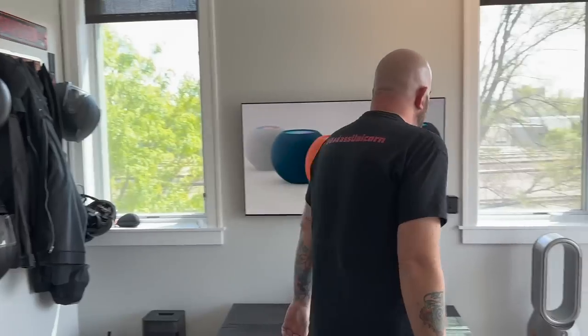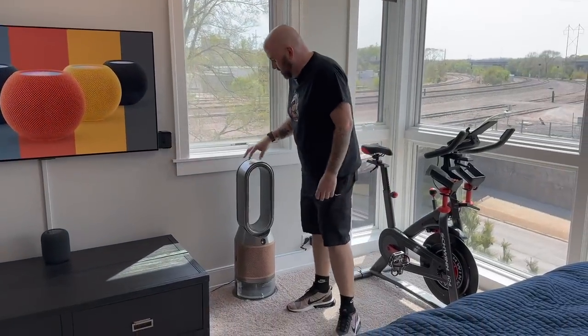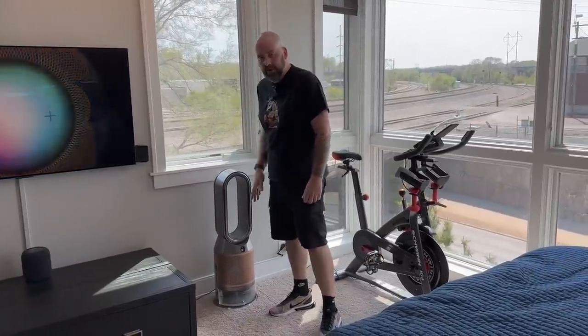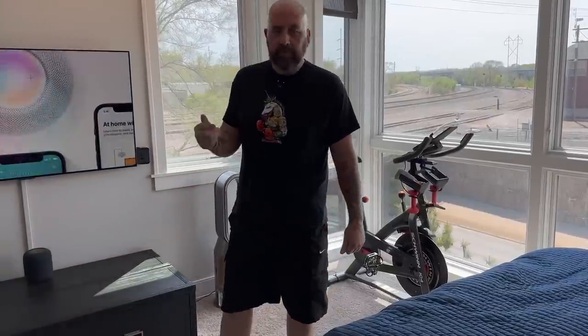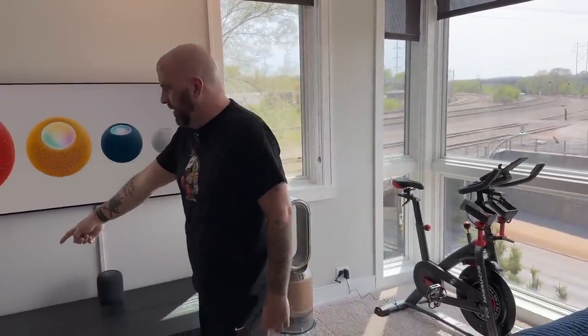Anyway. All right, this is another Dyson. This is the top of the line Dyson that does formaldehyde, air purifier, it's a humidifier. This bad boy is a beast. And again, all these Dysons are not in HomeKit, but I use Siri shortcuts to control all of them. And again, just like the robot vacuums, by the way, here's another Roborock.